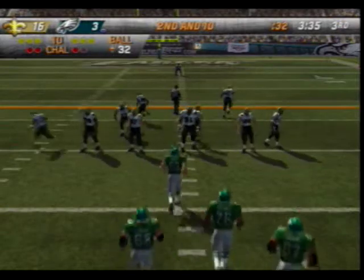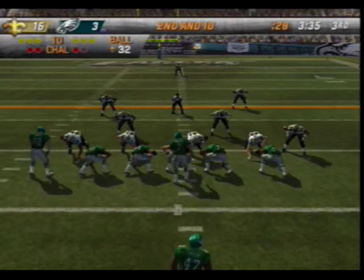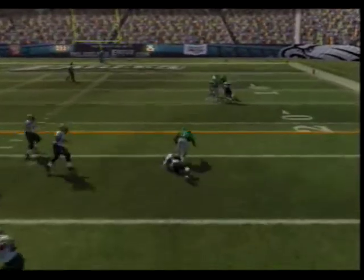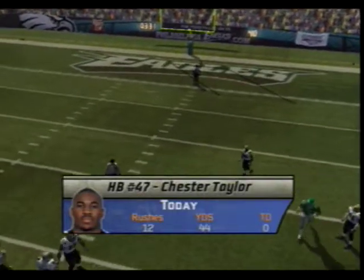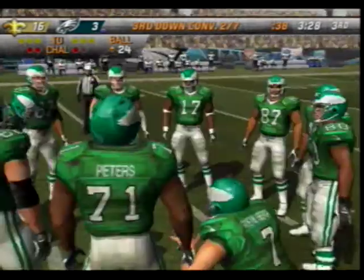Eighth play of this drive. Ball on the 32-yard line. Williams lines up in a 4-3. A little misdirection. Ed Reed makes his fifth stop of the game on that play. When your offensive line is getting a good push up front, it's a lot easier to pick up yardage on the ground.